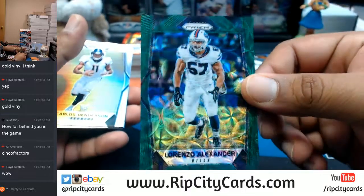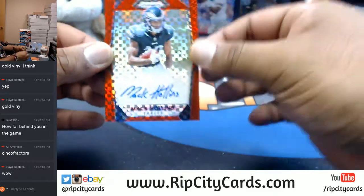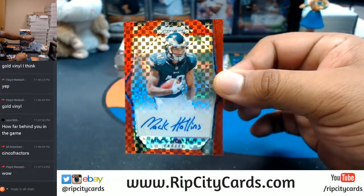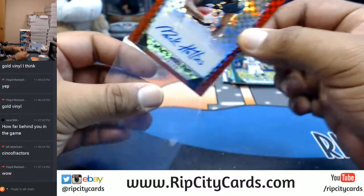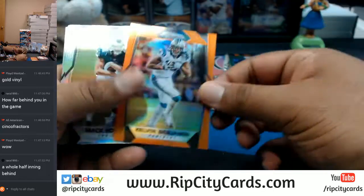Lorenzo Alexander, green for the Bills. Mac Hollins of the Eagles to 49. Very nice. Kelvin Benjamin, orange for the Panthers.